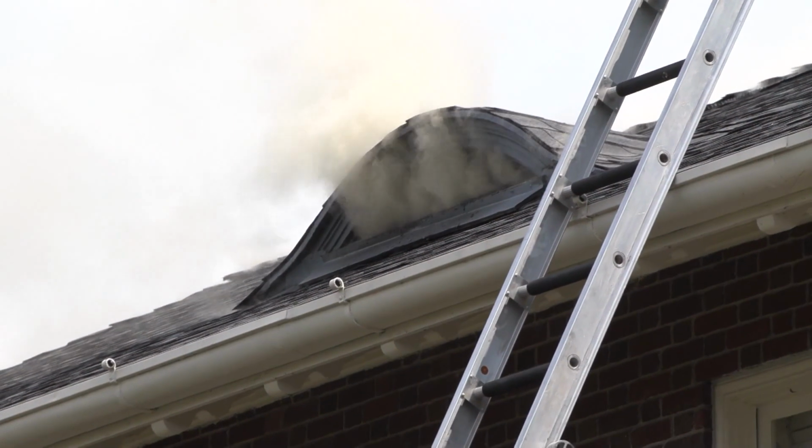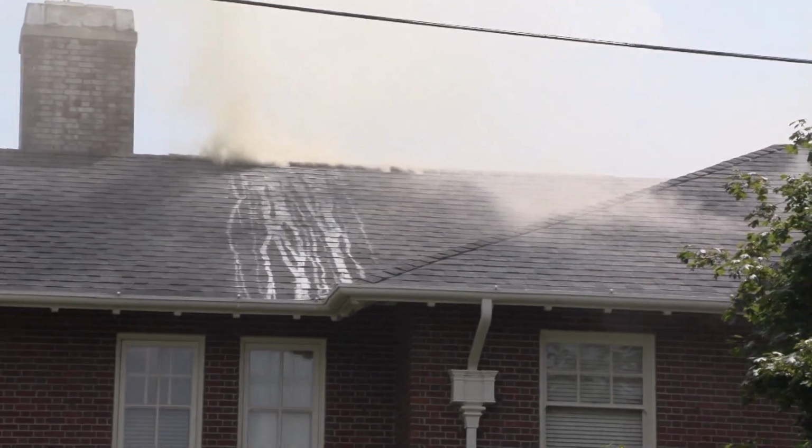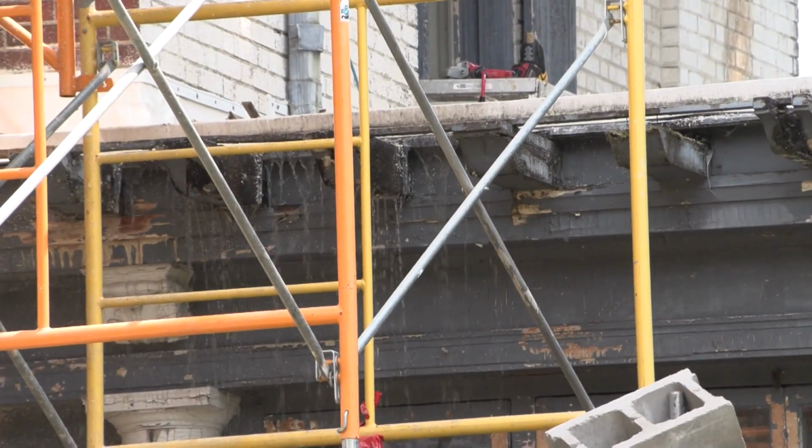There are no injuries, but the house did sustain some damage. There's a fair amount of smoke damage throughout the building just because it was heavily charged, mostly in the upstairs. There's water damage just from us doing extinguishment operations, and we cut some holes in the ceilings, the walls, and in the roof. Despite the damage, the Fletcher house will remain standing.